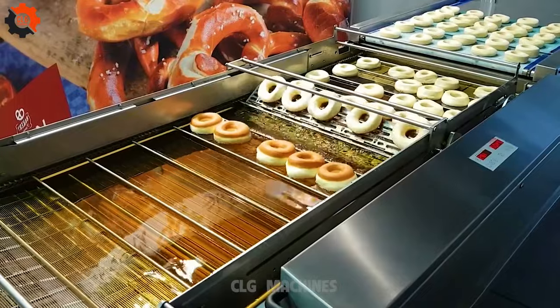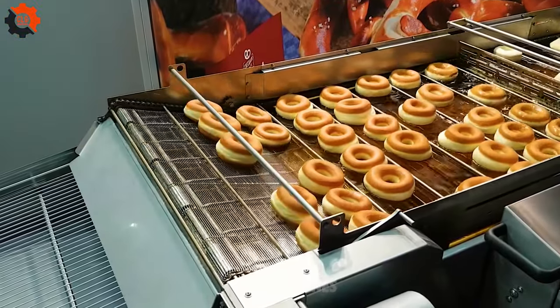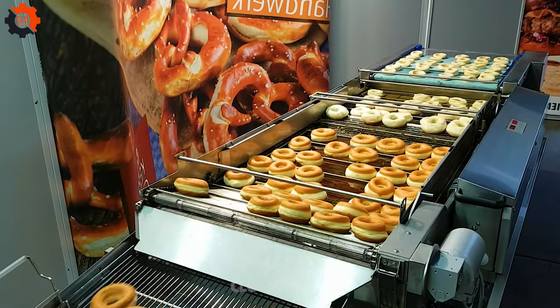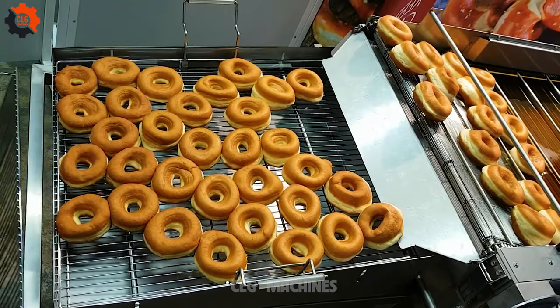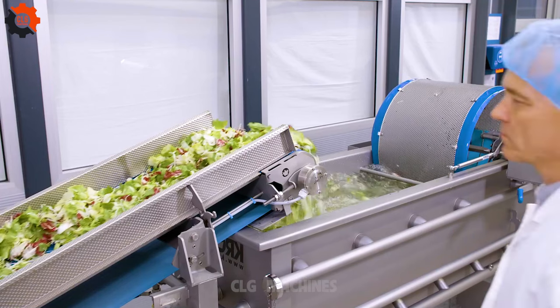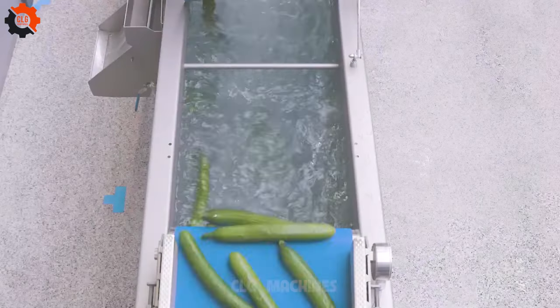Come sit down with me, enjoy donuts, and look at the vast countryside. For a large-scale company, washing machines like this are always the top choice of chefs: convenient, fast, and clean.